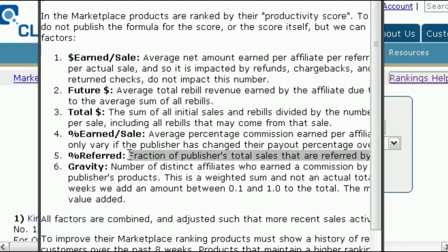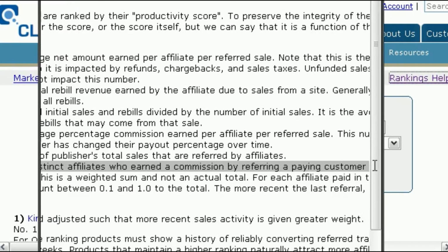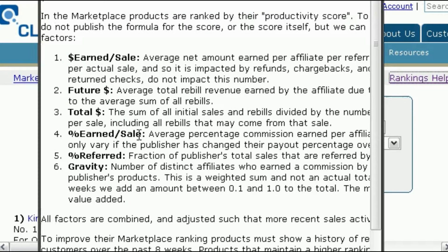So let's say that the referred rate is 75% or even 100%. That means that a lot of affiliates are promoting that product, and a lot of the sales from the publisher are from affiliates, which is a good thing. And as you can see, gravity here, it explains that too. It's the number of distinct affiliates who earn a commission by referring a paying customer to the publisher's products. So now, one of the things I look at is the earned sale.